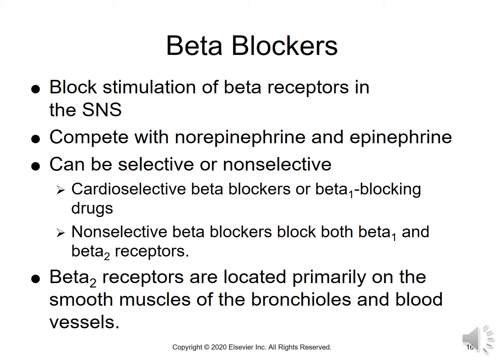Cardioselective beta blockers are beta-1 blocking drugs. Remember, we have one heart, so beta-1 is for heart. Non-selective beta blockers block both beta-1 and beta-2 receptors. And remember that beta-2 receptors are located primarily in the smooth muscle of the bronchioles and blood vessels. So if we block those receptors, we're going to have bronchoconstriction with these drugs.